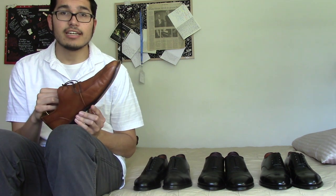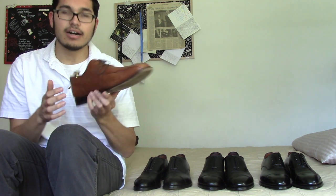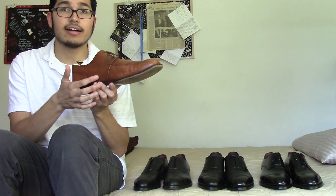And the last point is that you want to see hard counters throughout the shoe, in the cap, in the heel, and in the arch.